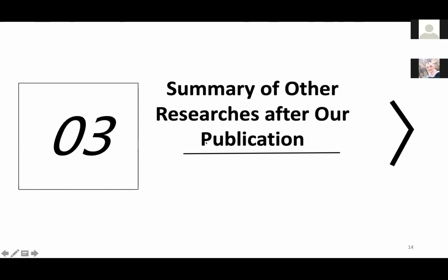So next, we would like to show the summary of other research after our publication. As I mentioned before, we used plasminogen, which is not yet an approved drug by the FDA, as early as February of 2020. So probably we are among the first to use novel drug candidates to treat COVID-19, and for sure the first drug candidate in the plasminogen activator system.